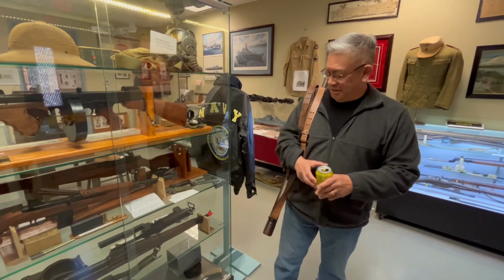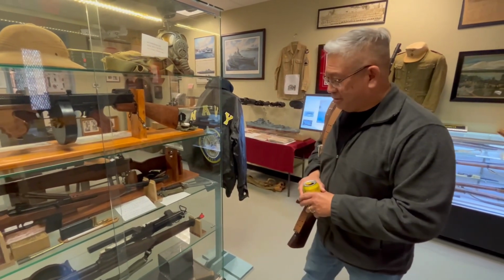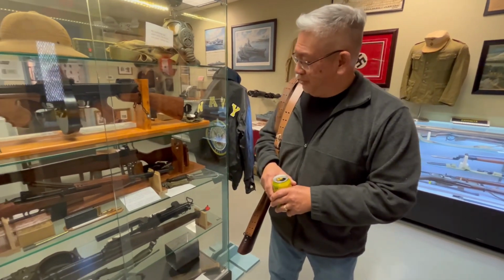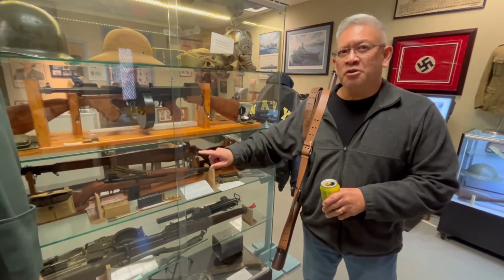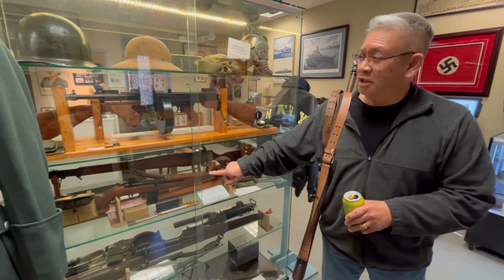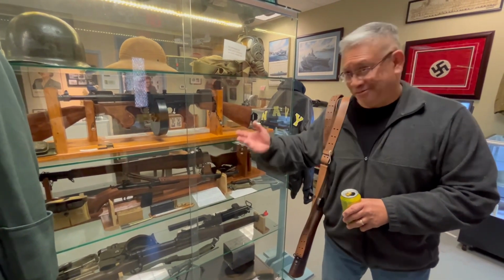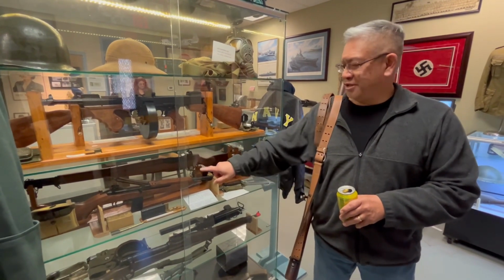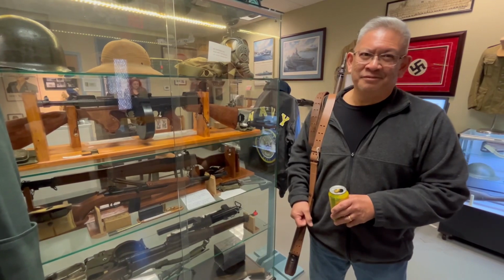Wow. The M1 carbine has its detractors, but it has a lot of good points to it. The carbine, believe it or not, was actually the most widely produced shoulder-fired weapon in the entire Second World War. People think it's the M1 Garand. No. 5.5 million M1 Garands were made. Over 6 million carbines were made.